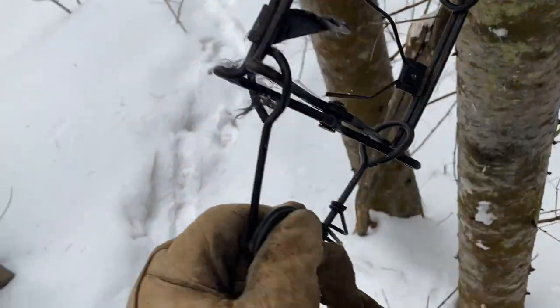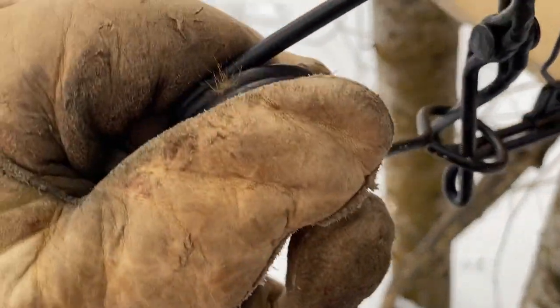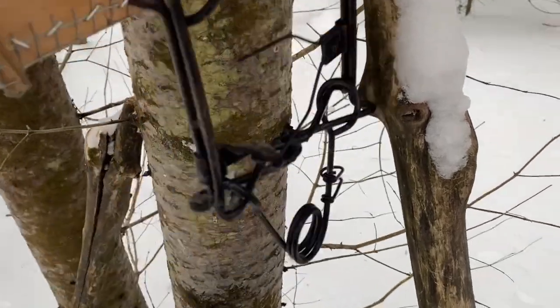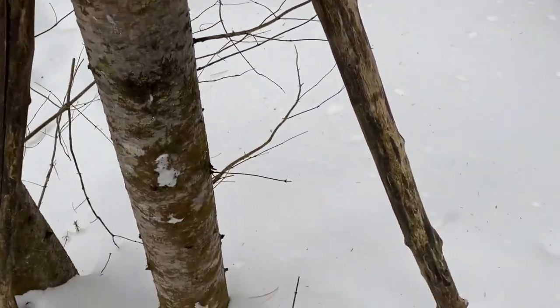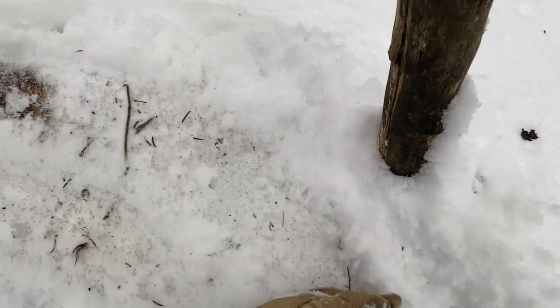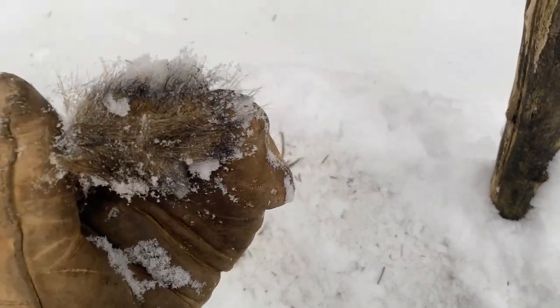Huh. Mister, he got eaten on us. Could have been a squirrel. Oh. Yeah, it was a squirrel.